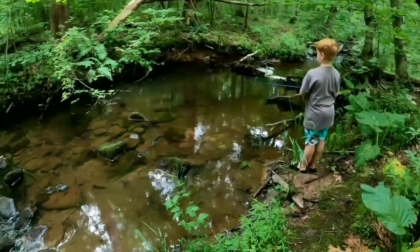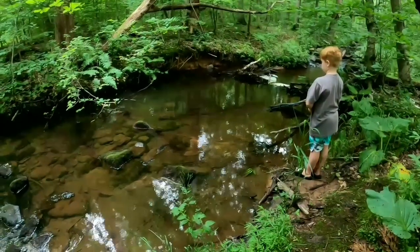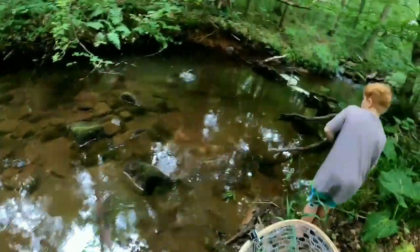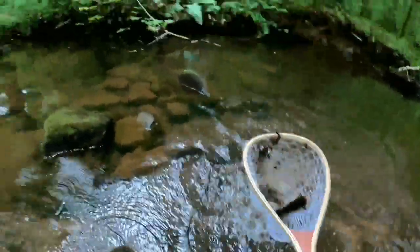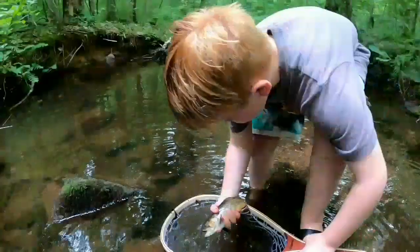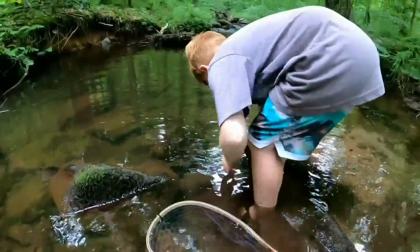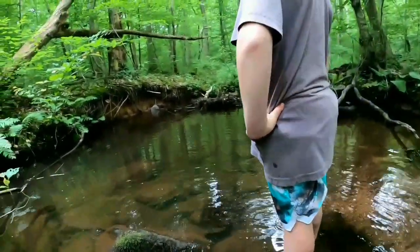Yeah, that's money. It'd be hard to get the brookie again. Okay, nice. Got him. That's a big one. That's a big brook trout, buddy. Wow. Hold him in the stream till he gets away from you. Here he goes. That's a big one. It's a big brook trout.